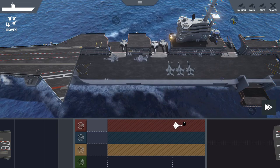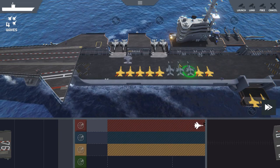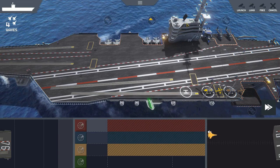And I never got the sense it did a great job with modeling large scale air combat in the way that Command Modern Air Naval Operations does.